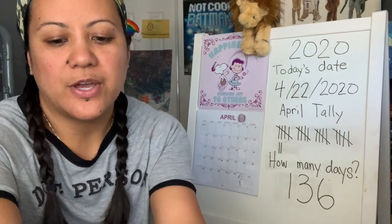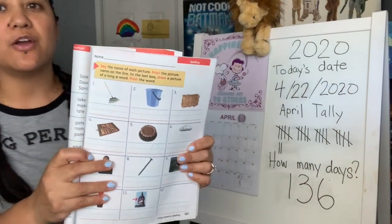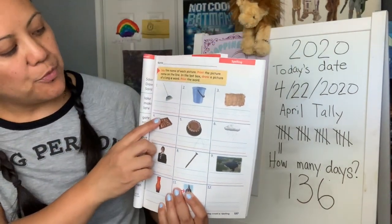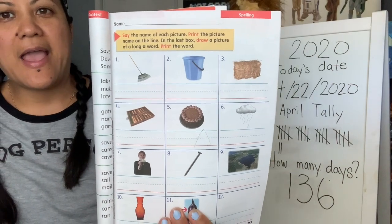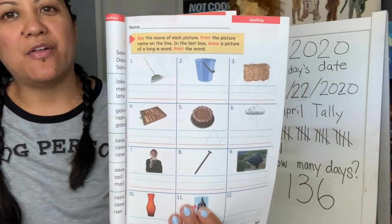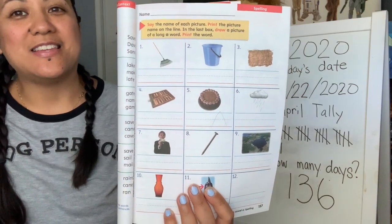In phonics, you're going to be working on page 157, 158. So on 157, you are going to be using your wonderful phonics skills, sounding out the words, saying the names of the pictures, and doing your best to spell those words. And remember, because it's a long A, it needs a silent E at the end.